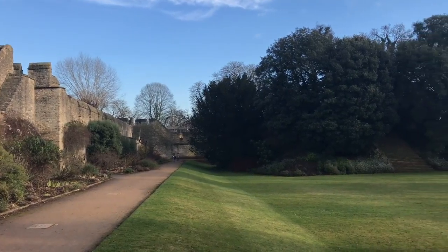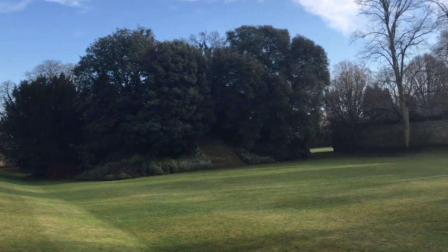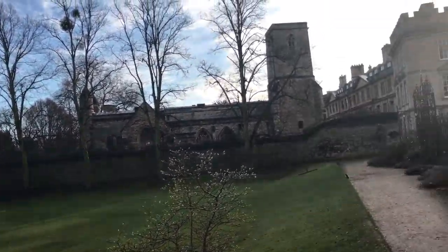This place is pretty cool, already looking quite Hogwarts-y. I don't know where to explore. Let's have a look. Definitely should have come to Oxford earlier in the morning because there seems like there's so much more to look at than I thought there was going to be. Imagine going to college here though. Jesus, how beautiful is this? Imagine living here.